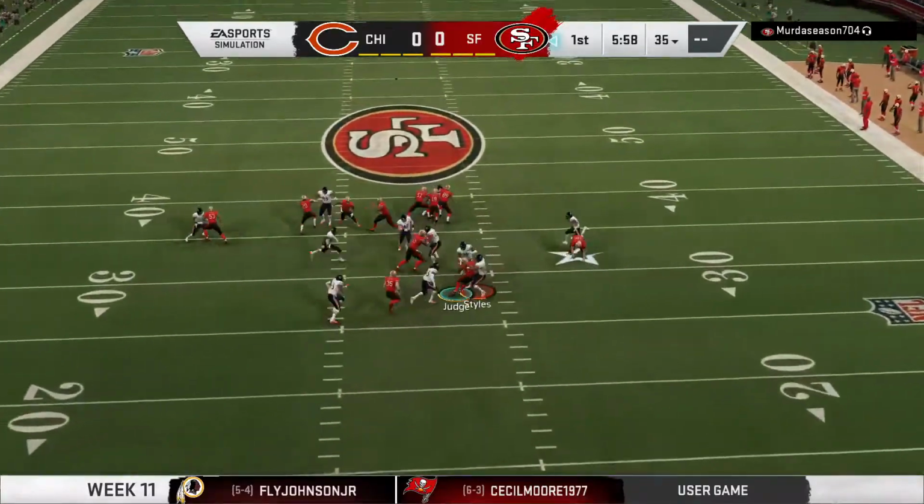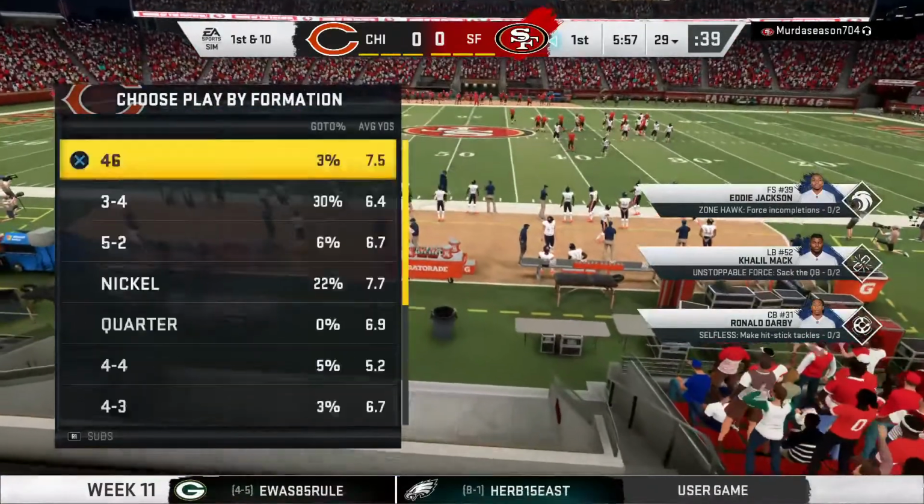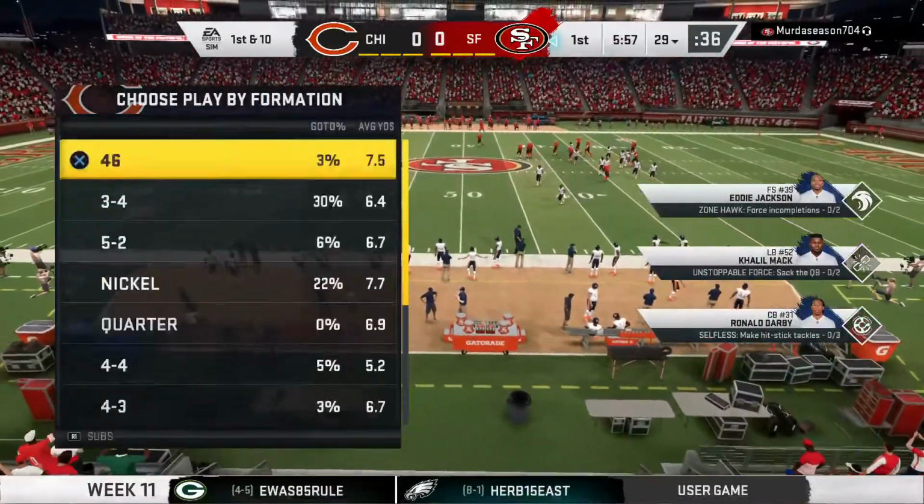This is fielded at the chalk of the 10. And it's a pretty good return here as he'll get it up to the 29-yard line. At their own 29-yard line.